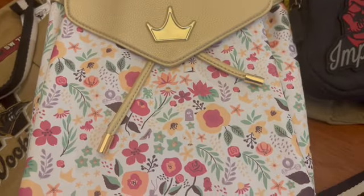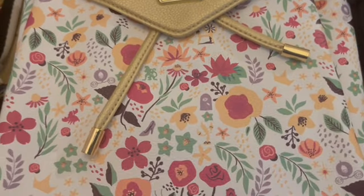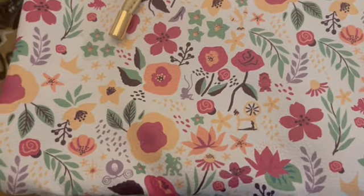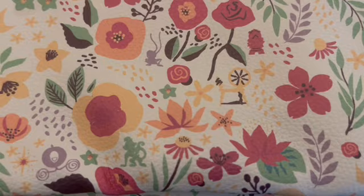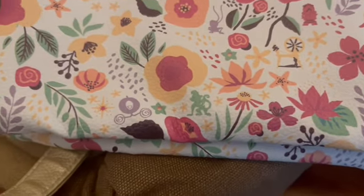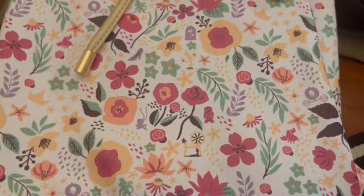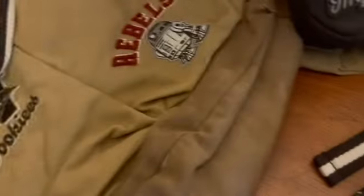Then there was this gorgeous princess backpack that I grabbed. So you can see you've got the princess crown, but as you look very closely, you can see some of the different symbols. Like there's Cricket from Mulan, and then you've got the spinning wheel, and then it kind of looks like a boo, and then you've got the carriage. So it's very subtly Disney princess. This was $19.99 down from $39.99.